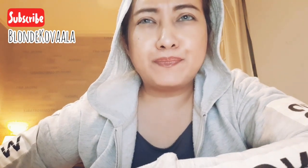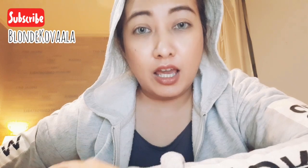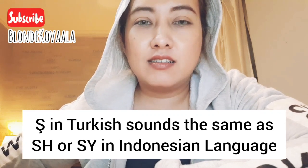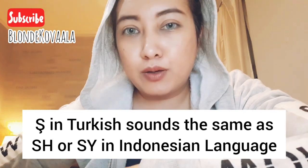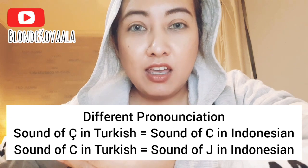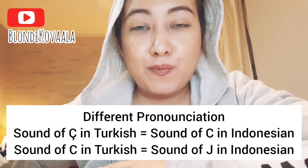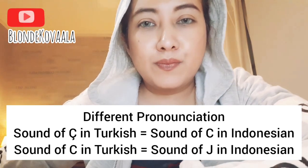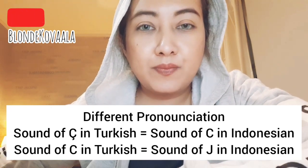And also they have sh. In Indonesian language, we don't have this also, but if we combine S and H in Indonesian letters, it would become the same, sh. So S with the line in Turkish is S and H in Indonesian language. And when I read Ç and J in Turkish language, I'm confused, because in my language we have C and J, different letters, different shapes, and the C is only one, so we don't have any line. But in Turkish, there is the C with a line, and then without the line, you can read it as J. So confusing.